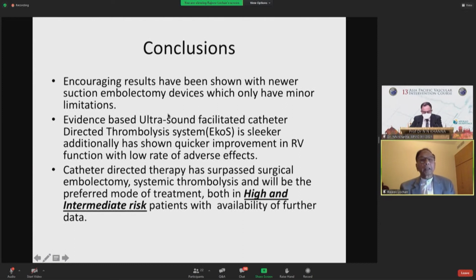In conclusion, encouraging results have been shown with newer suction embolectomy devices, which only have minor limitations. The evidence-based ultrasonic facilitated catheter-directed thrombolysis system, ECOS, is sleeker. Additionally, it has shown quicker improvement in RV function with a low rate of adverse effects. Catheter-directed therapy has surpassed surgical embolectomy and systemic thrombolysis, and will be the preferred mode of treatment in both high and intermediate risk patients, with the availability of more data.